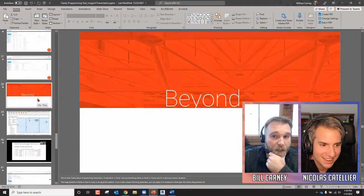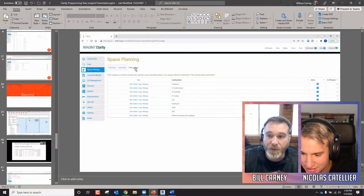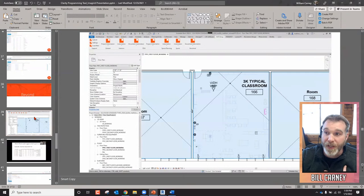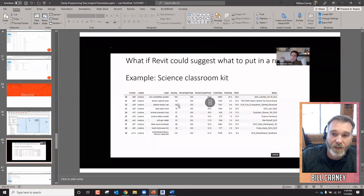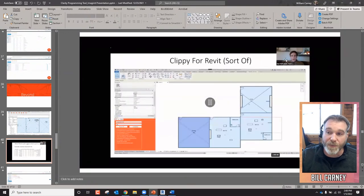Yeah, so we've been working with ImagineIt, building out this space programming tool. It collects all the room information, and it does your room data sheets. And this is my pitch: if anybody else is doing this and wants to share, we're trying to work in machine learning and do a lot of research. This is Dan McKenzie. He's our data scientist, and he's been looking at all of the data across our projects.